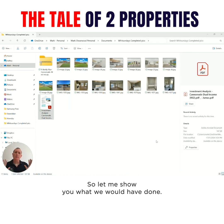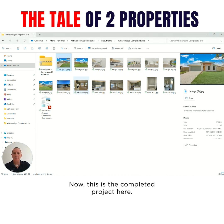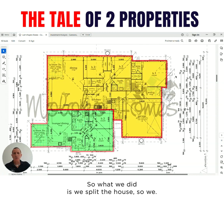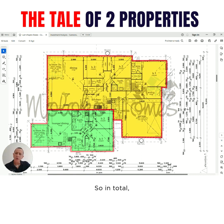So let me show you what we would have done. Completely same set of circumstances, borrowing capacity of $800,000. This is a project that was in our cash flow accumulator program, and this is the completed project, just recently done. I'll show you the plans. We split the house, so we got 2 income levels from it. On this side, where the entrance is, you've got a 3-bed, 2-bath house, a nice big family home. On the other side, where the entrance goes in here, is a 2-bed, 1-bath with lounge and dining. In total, we have 5 bedrooms and 3 bathrooms, but we're getting 2 incomes.